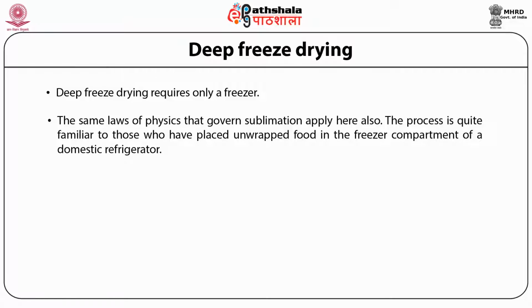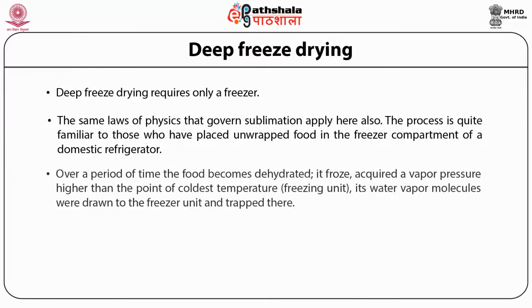The process is quite familiar to those who have placed unwrapped food in the freezer compartment of a domestic refrigerator. Over a period of time, the food becomes dehydrated. It froze, and acquired a vapor pressure higher than the point of coldest temperature, that is the freezing unit. Its water vapor molecules were drawn to the freezer unit and trapped there.